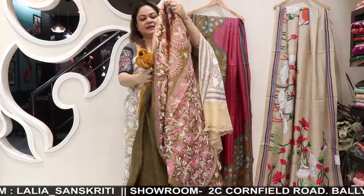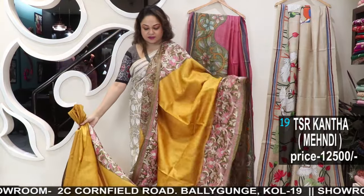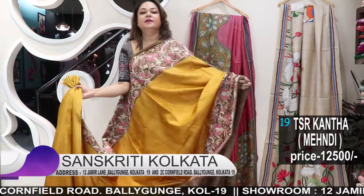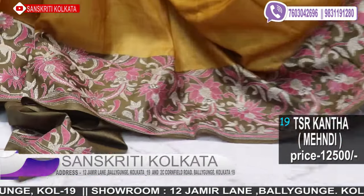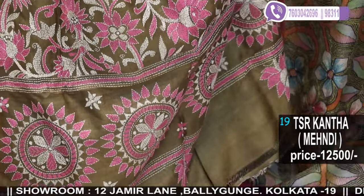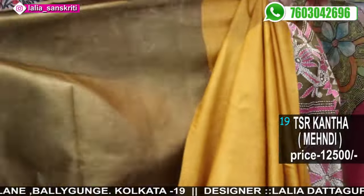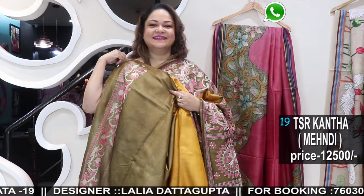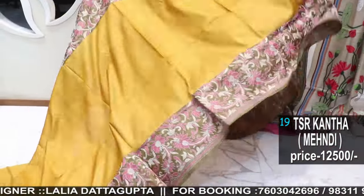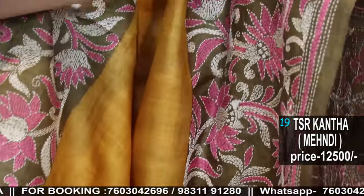Now these are all our signature collection katha with these stunning combinations. Mehndi green with mustard. Now look at the combinations. These are real beauty. Blouse piece. The work, the combination. See this fuchsia color thread, it's looking so good against this mehndi green.